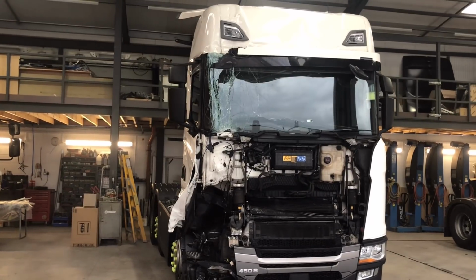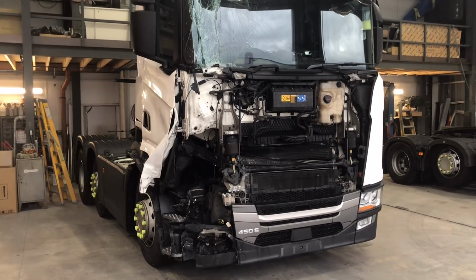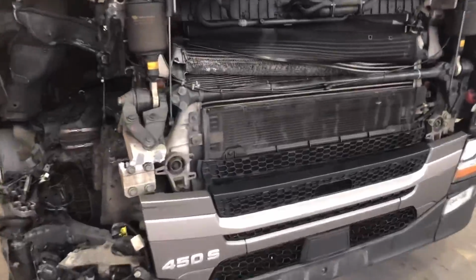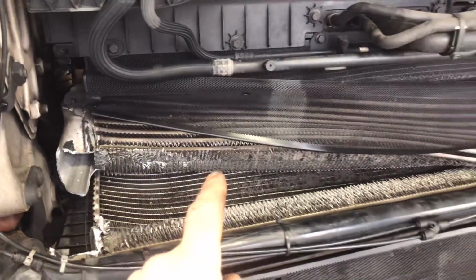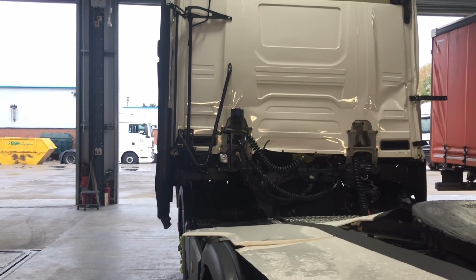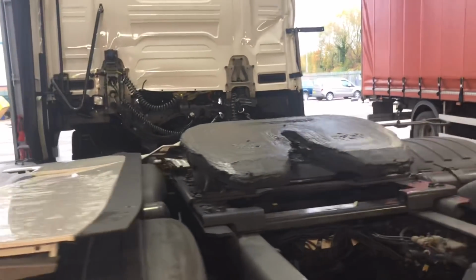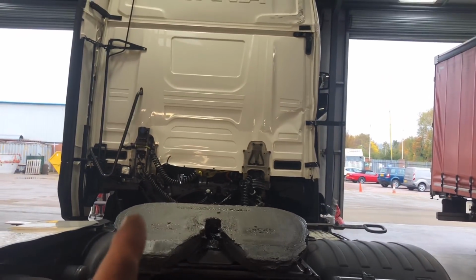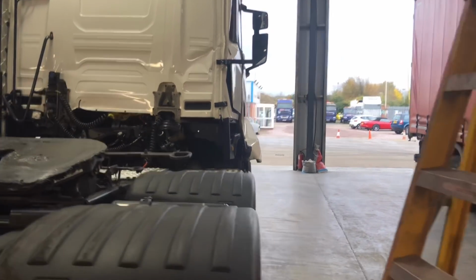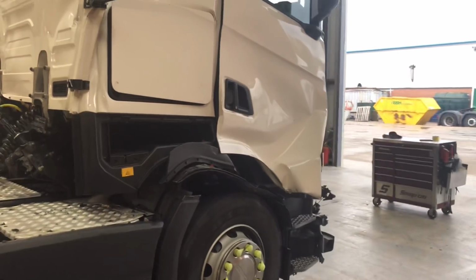Okay guys, we've got it in the workshop and we're going to need to take the cab off for a proper estimate. You can tell there's lots of damage behind the radiator and intercooler, and you can tell how far this cab has been pushed round. Let me show you down the back. You can tell how far that's over now, and it's probably been another foot or two over during the accident. The recovery company actually pulled this cab round to make it somewhat safe for towing. So we're going to take this cab off and take the rads out.